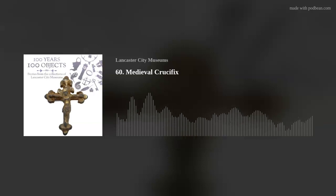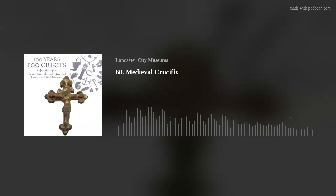We asked Chris about the religious organisations that were present in Lancaster at the time that this cross was made, and their history. The earliest place of Christian worship in Lancaster was Lancaster Priory Church. That had actually been a religious site in the Roman period. The Principia, the centre of the Roman fort, is on the site where the later Christian church would be built.